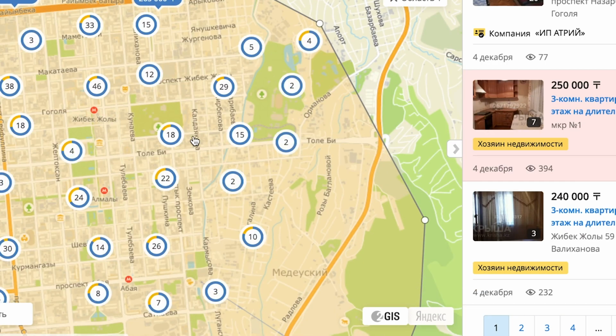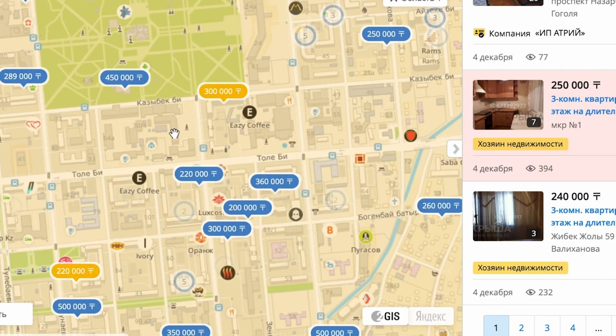So just make sure you see what kind of area it is. Basically, entire Almaty is pretty safe. We don't have ghettos, we don't have bad neighborhoods. They're not going to be as developed, maybe. You don't want to walk around in the outskirts of the city by yourself too late at night, but still, it's pretty safe.